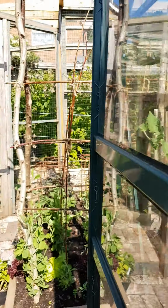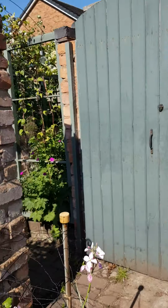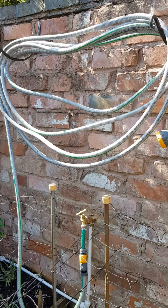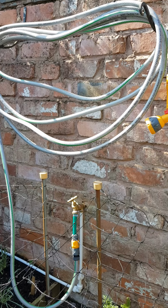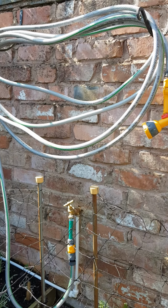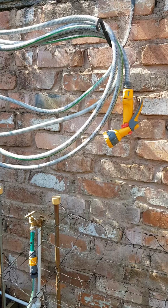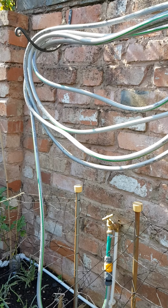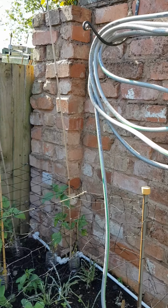And behind us, the cutting beds are all planted up as well. Here's one of the 4 new taps in the garden with a temporary means of hanging the hoses up. It'll look a bit neater soon.